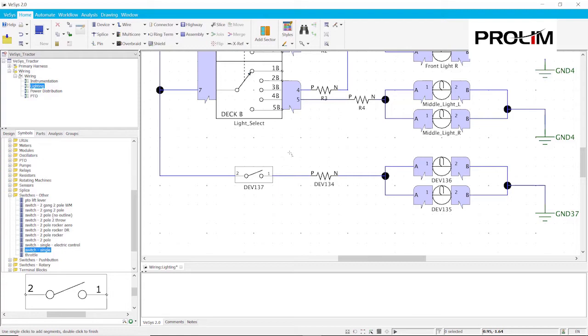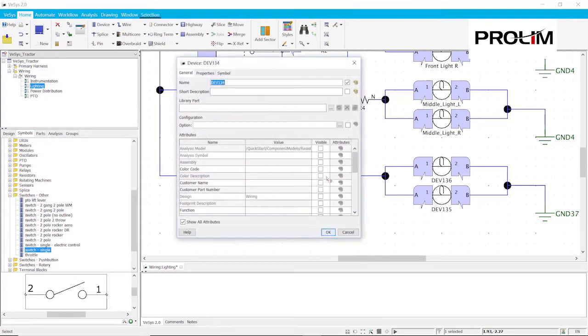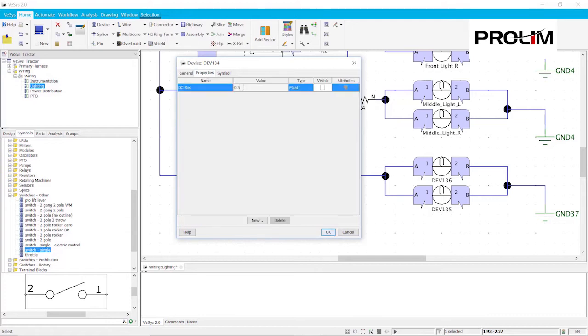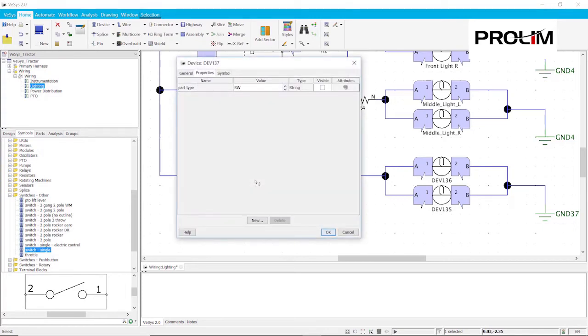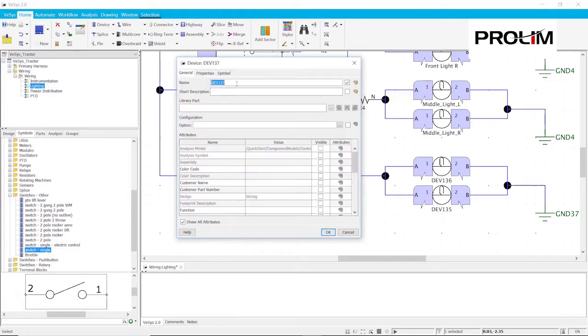Next, we'll want to rename our devices and connectors to give them more meaningful names. We'll start with a resistor and call it R5. We'll also update its value, which comes into play when running analysis. For our switch, we'll call it brake light switch. And we'll also assign a library part.